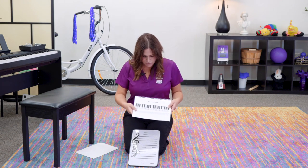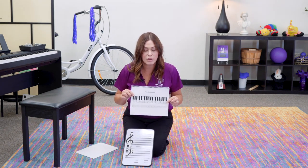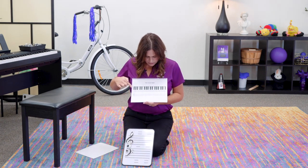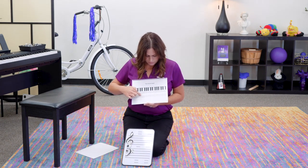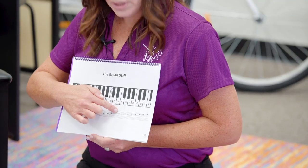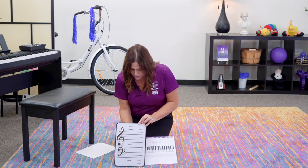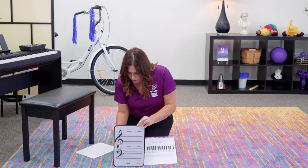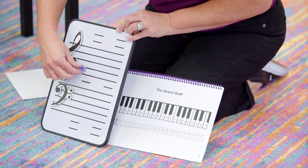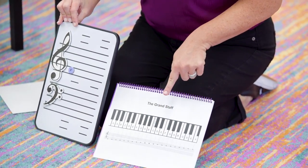So I want you to help me out for just a second. I want to learn just the spaces in the treble clef. So let's take a look. Here's my treble clef, and I'm going to look at the very first space in the treble clef. What letter is that? It's an F. I'm going to find an F, and I'm going to put it on my first space in the treble clef. Okay, help me out. What's the second space in the treble clef?